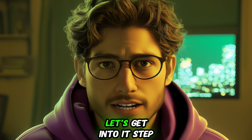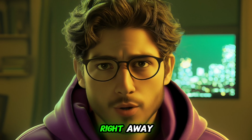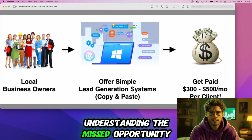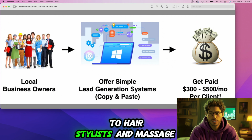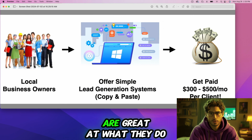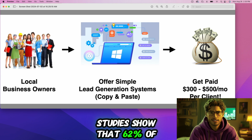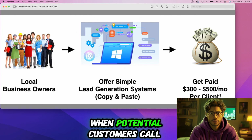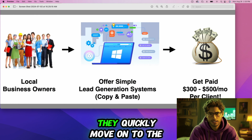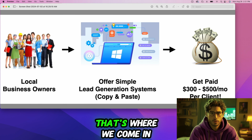No strings attached. Let's get into it step by step so you can start seeing results with this business model right away. Step 1. Understanding the missed opportunity. Most small businesses, from plumbers and electricians to hairstylists and massage therapists, are great at what they do but often struggle with missed calls. Studies show that 62% of incoming calls to small businesses go unanswered. When potential customers call and get no response, they quickly move on to the next business, meaning lost revenue for the business owner. That's where we come in.